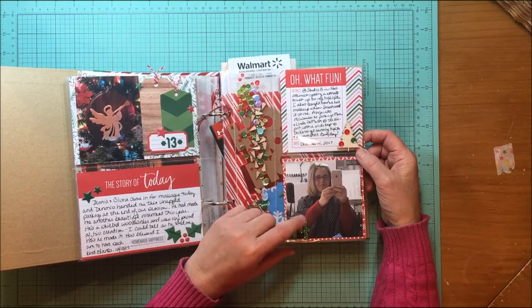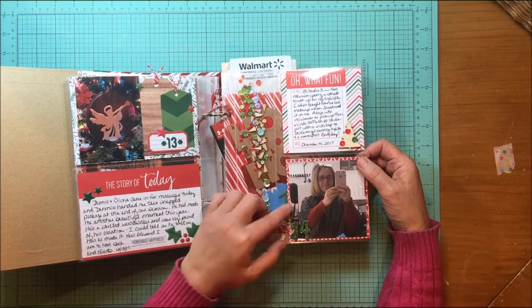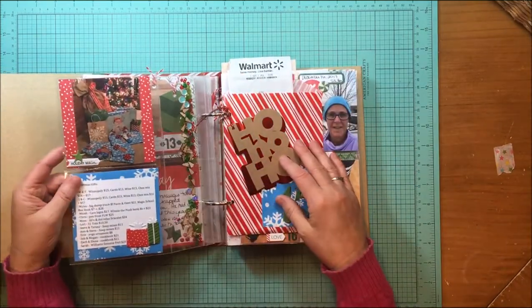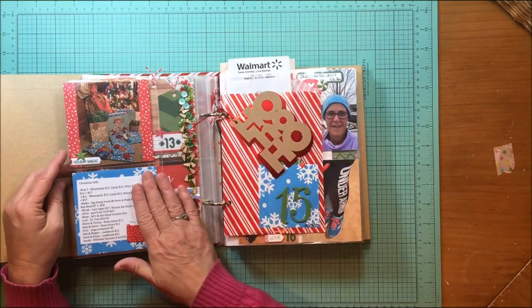I was having a little highlight put in my hair, and so I wanted to just get that documented, that that's what I did this particular day. And then on the back of that, actually it's not, for day number 15, because day number 15 is over here, I wrapped presents.